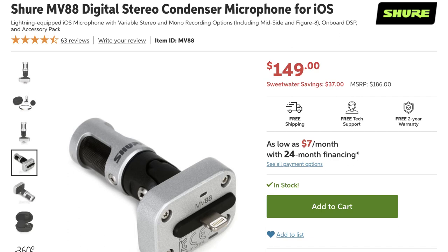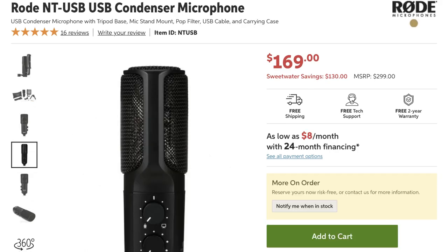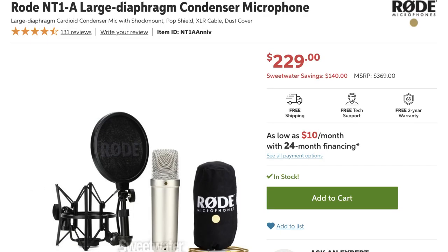Now, in a bit of an unconventional twist, we've got the Shure MV88, which is $150, and it's got a Lightning connector, which is perfect if they're doing iPhone work usually and they're in the field. Next up, we have Rode NT1 mics, which have a few variants, including the Rode NT USB for $170 and the XLR NT1A for $229. And these are both condenser mics.